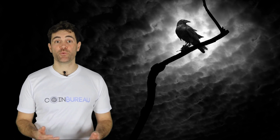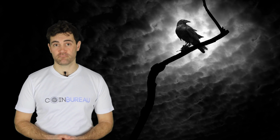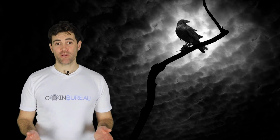There are a number of security token exchanges opening up which will allow you to easily buy or sell these tokenized securities. Okay, so it all sounds really intriguing, but how the hell does Ravencoin work? Let's start with the basics, shall we?